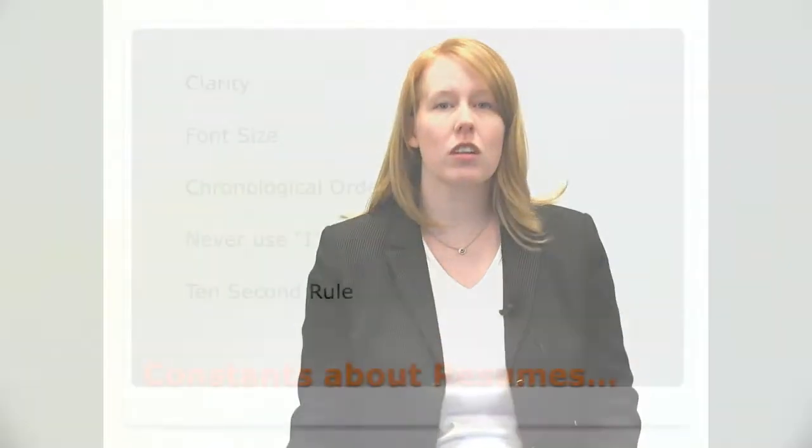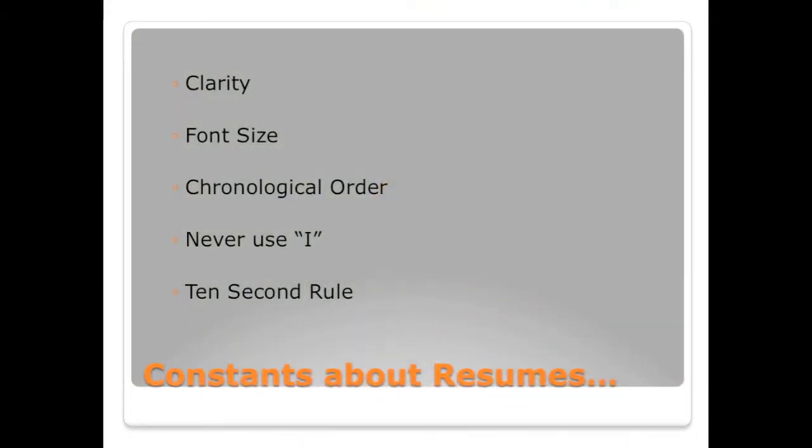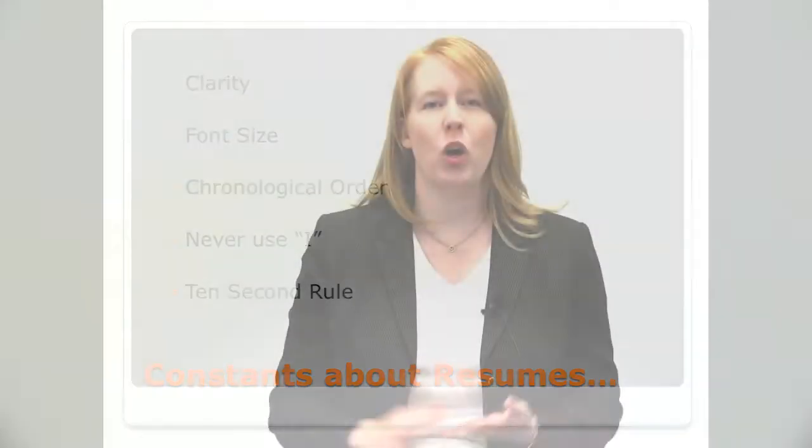What you want to make sure your resume does is that it's clear, that it's concise, and that it's easy to read. A few pointers I want to give you: your font size. I tell students this all the time. Old people read resumes. Don't make your font size too small because they won't be able to read it. And if they're annoyed with reading your resume, what's the likelihood that they're going to give you an interview? So on your resume, you don't want your font to be too big. You also don't want it to be too small. Don't go any smaller than an 11-point font. That's my rule of thumb.